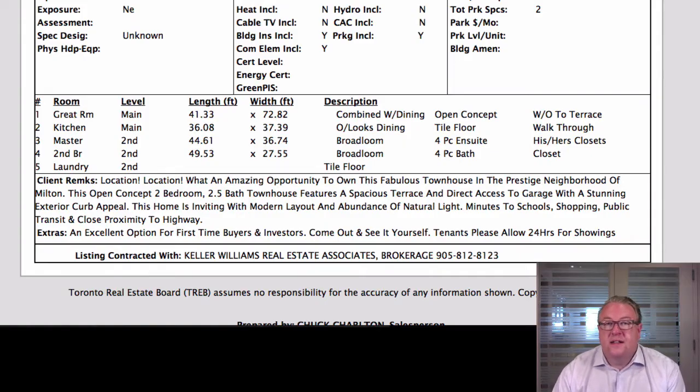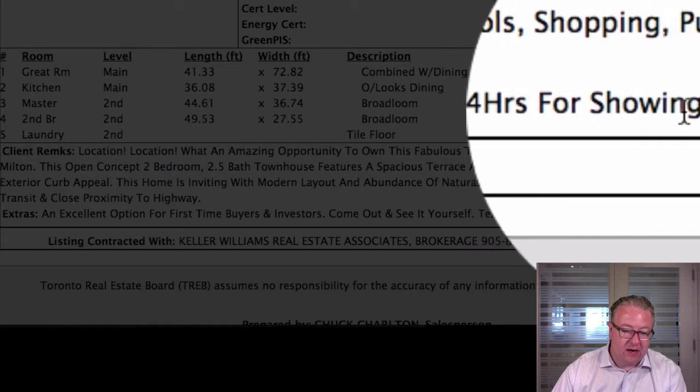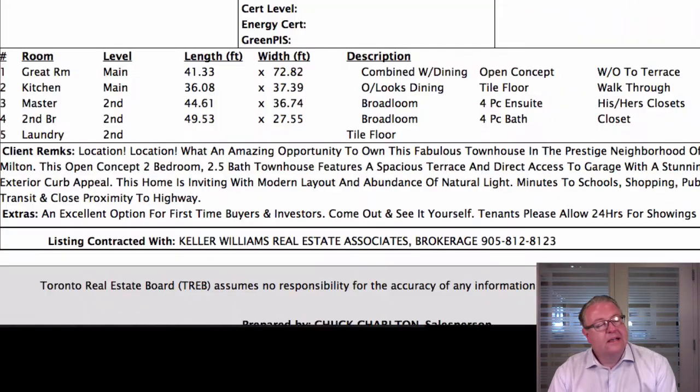So let's talk about today's list. Kind of the same as yesterday. There wasn't a whole lot here that I really could pick and choose from, but we'll talk about a couple things. Now this one on Costigan doesn't have pictures. I kind of like the area. There's upper units and there's lower units. They're a stacked townhouse, and then they're joined on both sides. The part I wanted to mention is this part down here. Sharon, if you zoom in, tenants please allow 24 hours notice for showings.